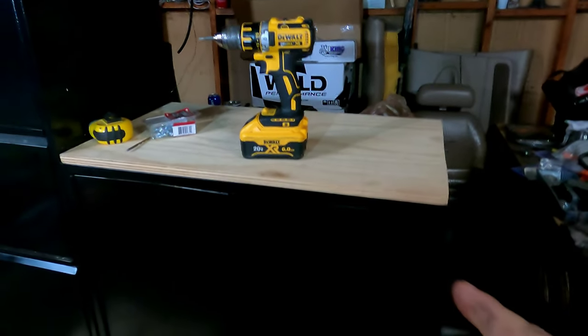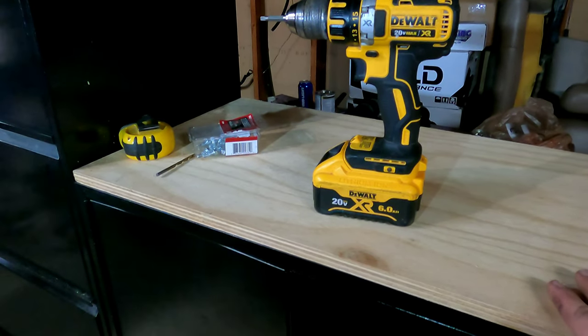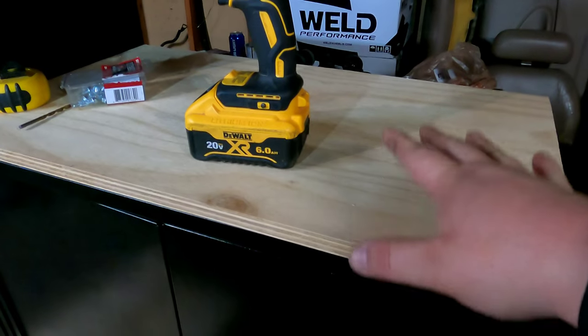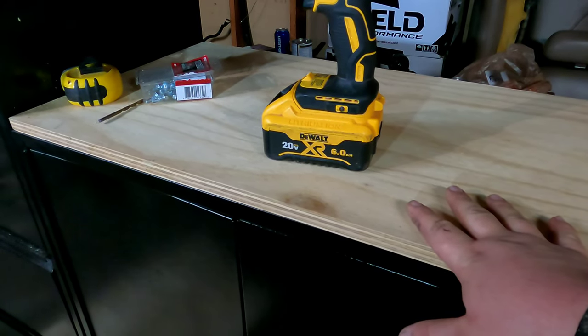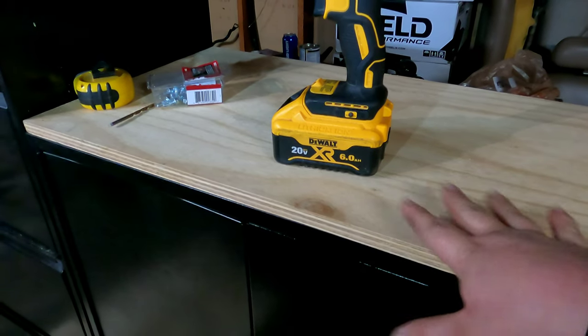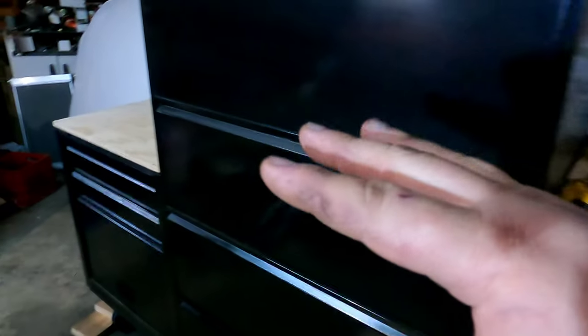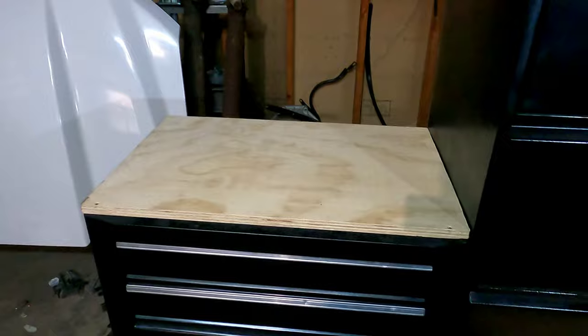Anyway, these are on and installed, but hardly finished. I plan on putting some sort of a poly or some sort of a urethane or some sort of a resin. I don't know what I'm going to do, but I'm going to put a coating on these too just to give them a little bit more durability.